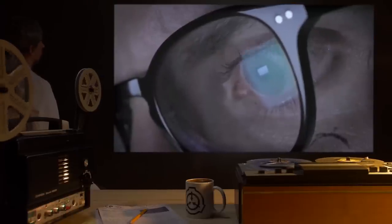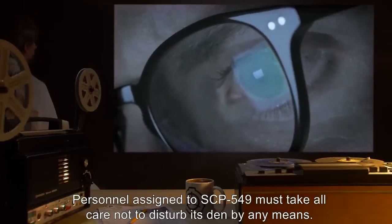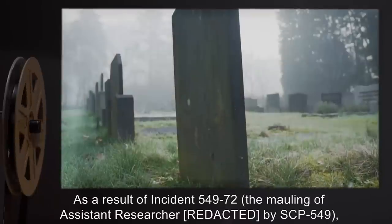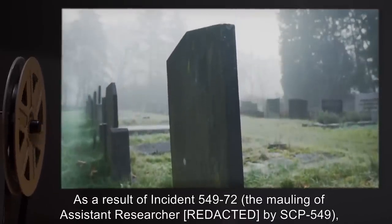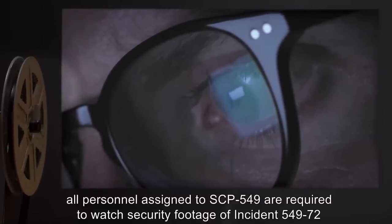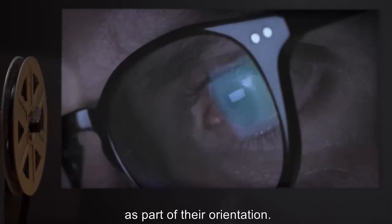per usual. Personnel assigned to SCP-549 must take all care not to disturb its den by any means. As a result of Incident 549-72, the mauling of an assistant researcher by SCP-549, all personnel assigned to SCP-549 are required to watch security footage of Incident 549-72 as part of their orientation.